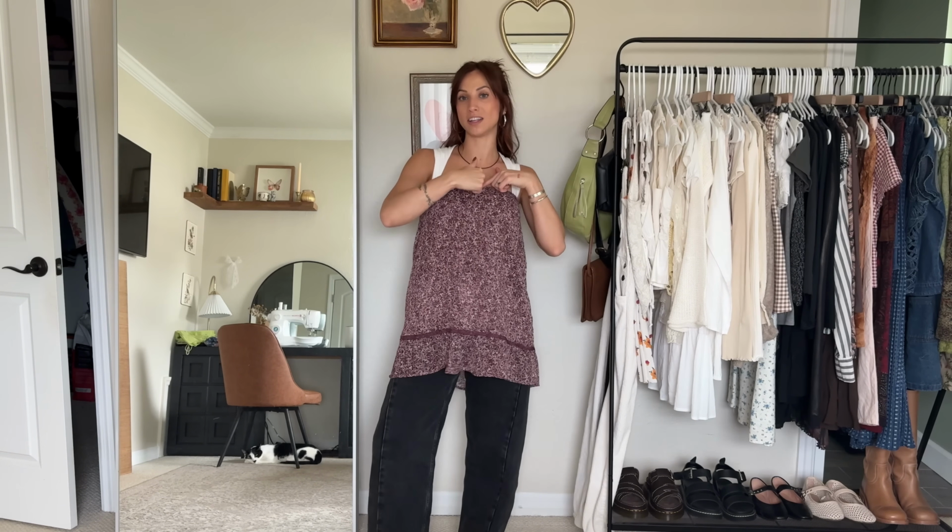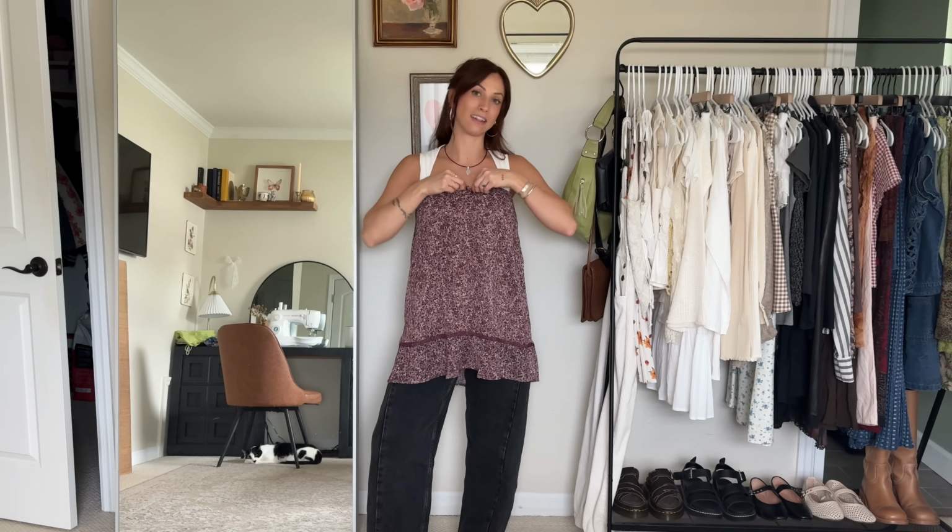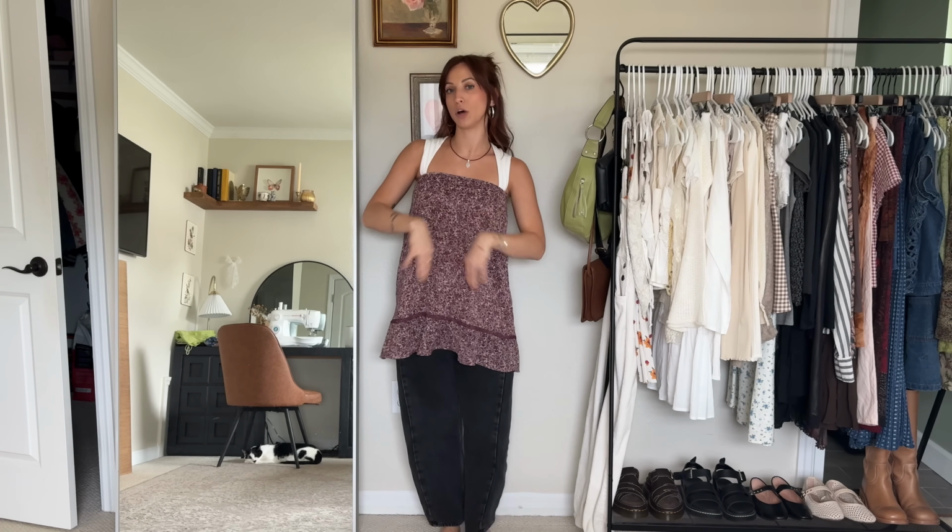And I think I want this to be open in the front. I'm not 100% sure yet. I think I'll keep the side zipper and then I'll cut down the front and add like a little tie here at the top and then maybe a couple buttons and then have it flowy from here down.